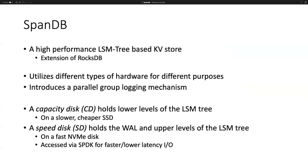So in this paper, they introduced SpanDB, a high-performance LSM-tree based store that is an extension of RocksDB, and it utilizes different types of hardware for different purposes. We have this concept in SpanDB of a capacity disk that holds the lower levels of the LSM tree on what we can say is a slower, cheaper SSD. And then we have a speed disk, which holds the write-ahead log and upper levels of the tree on a faster disk, so NVMe disk or Optane or something like that.